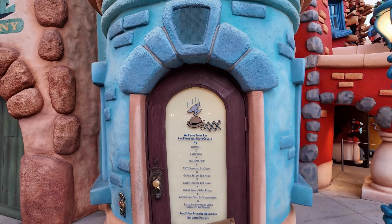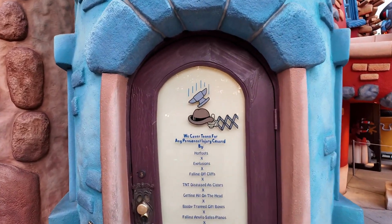Alright then, so Roger Rabbit's is down, so we got an experience redemption instead. And the good news is we can use that experience redemption on Pirates, which I didn't see on the Genie Plus Lightning Lanes. So I think we'll take that as a win, and I think Pirates will probably be better than Roger Rabbit, so let's go do that. We can always come back here later on if it's quiet and ride this instead. But before we go, let's have a quick look around Toon Town.